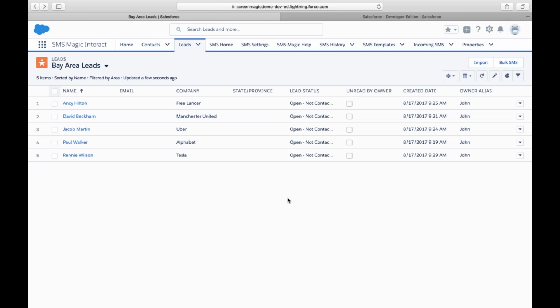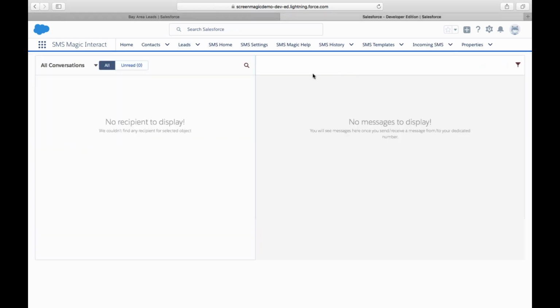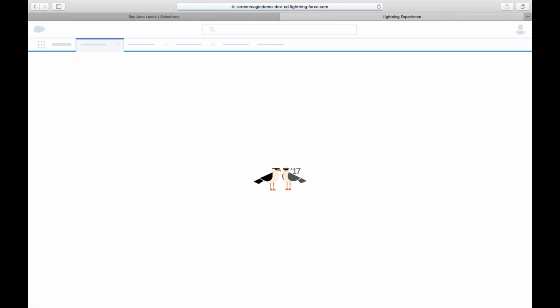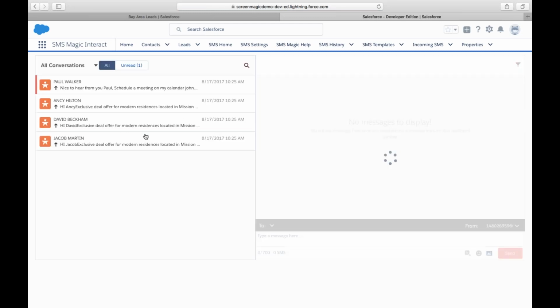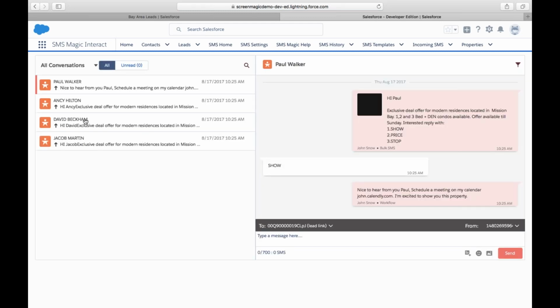Now John has run a campaign to see who is interested in this, and he is going to go to the conversation view. Here you see the conversation view, and here he would see all the messages that are sent out and received. This conversation view gives him a handle on who he is conversing with. You see that there are 4 people he has reached out to and sent a message, and a lot of them have replied. Here you see David has replied.